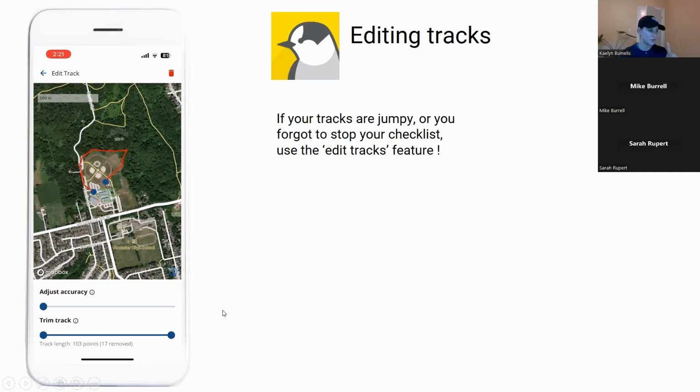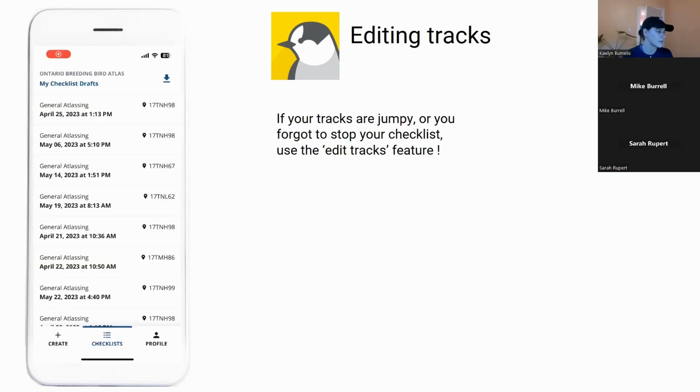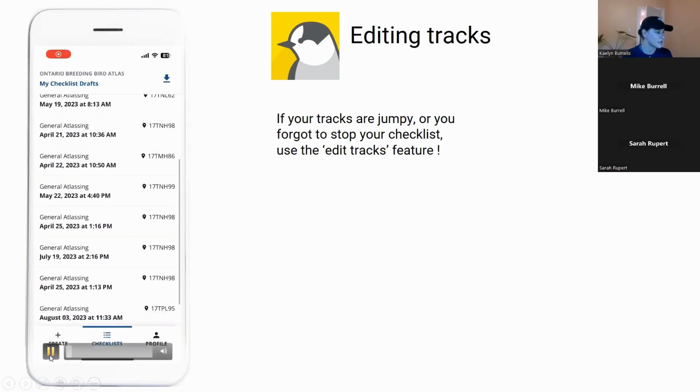And then you can also trim the track. You can trim it at the start or at the end. But as you can see, my finish line goes forward and back there. So that's how you can adjust your track after the fact. And you can either do it from your drafts or when you go to submit your checklist, it'll show up there.